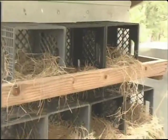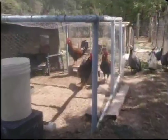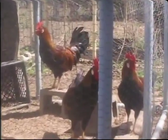Even with a free-range flock, it's a good idea to have a small coop or pen. When you get new birds, keeping them in a pen for a few days helps them to get acclimated to your yard. And sometimes you need to isolate birds or separate them.